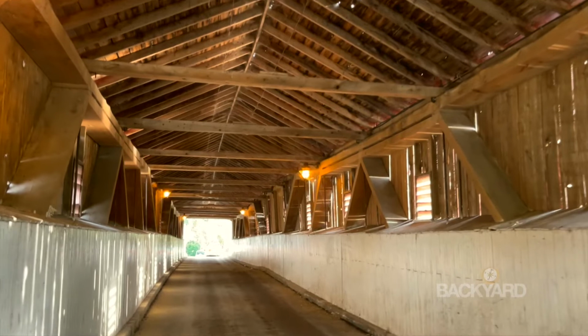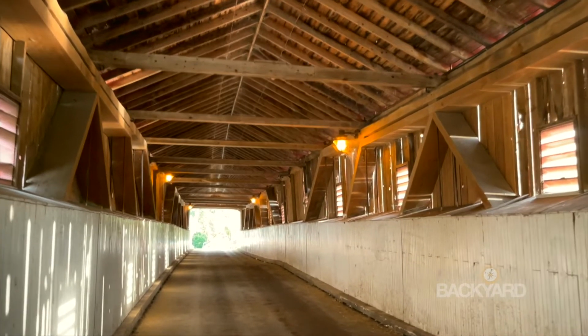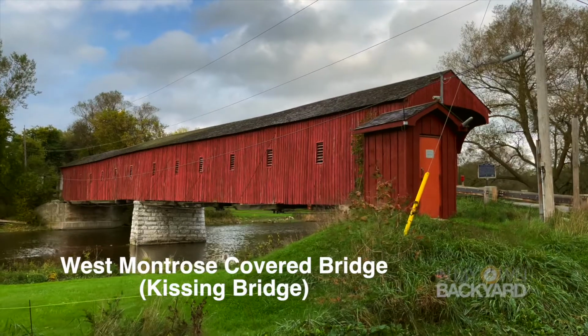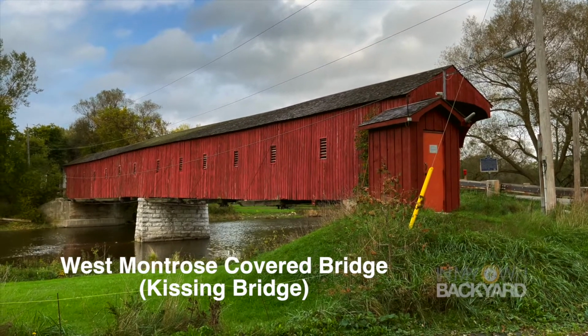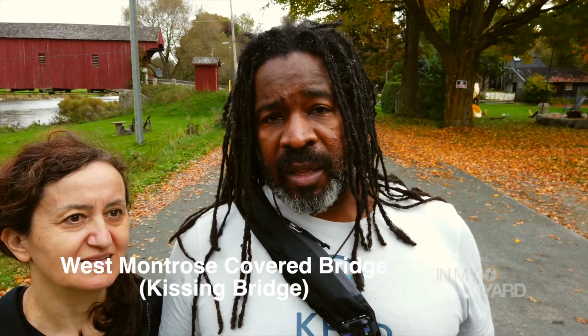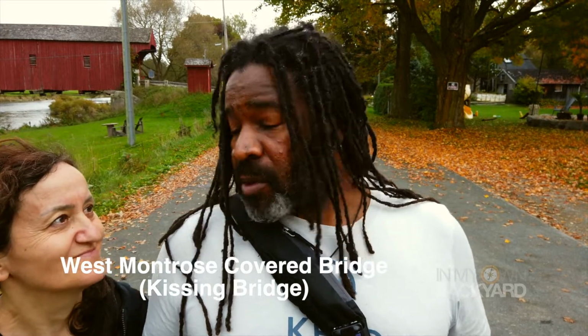The next stop is the Kissing Bridge. This is actually called the Kissing Bridge. It's actually called West Montrose Bridge, and it's one of the last or the only covered bridge here in Ontario. So it's pretty cool to see that. I think it's been used in a couple of films and stuff like that, but very cool. So we had to come over here. It's not that far from St. Jacob's Village where we just were, and so it's a quick little drive over here just to come check this out.